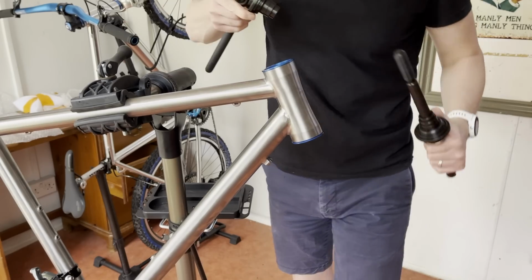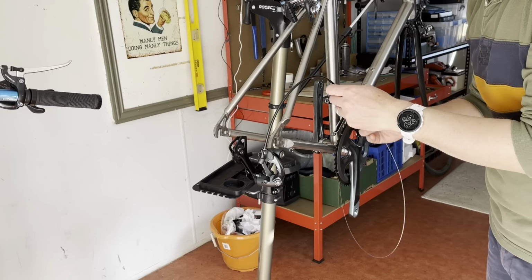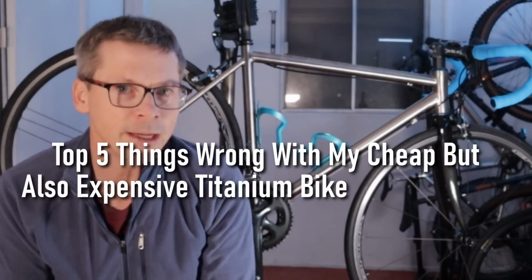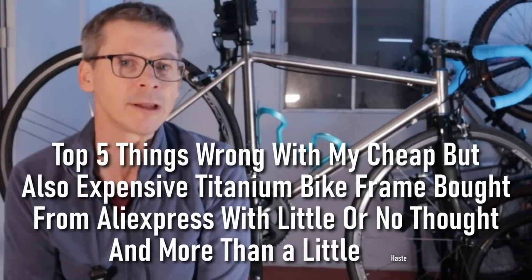The build, which I won't cover start to finish, was without drama, other than it uncovered basically everything wrong with the frame. So let's get into my top 5 things wrong with my cheap but also expensive titanium bike frame bought from AliExpress with little or no thought and more than a little haste.